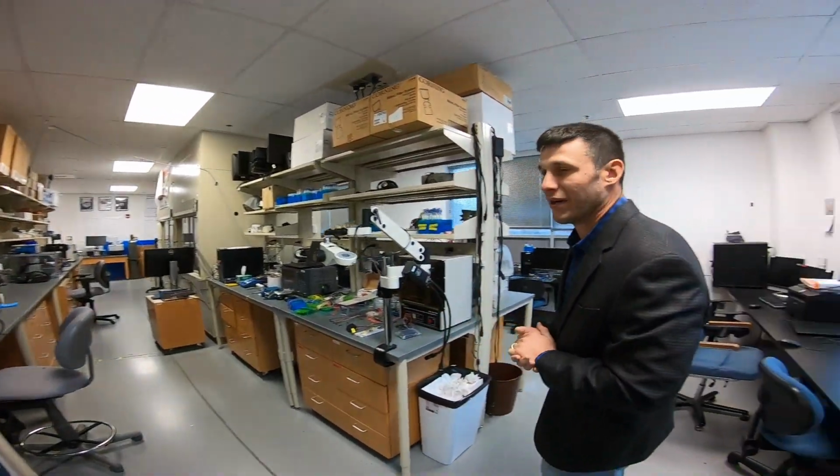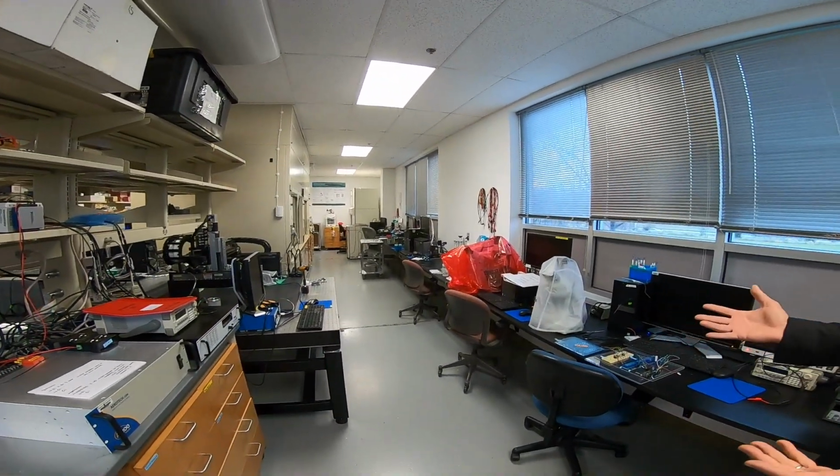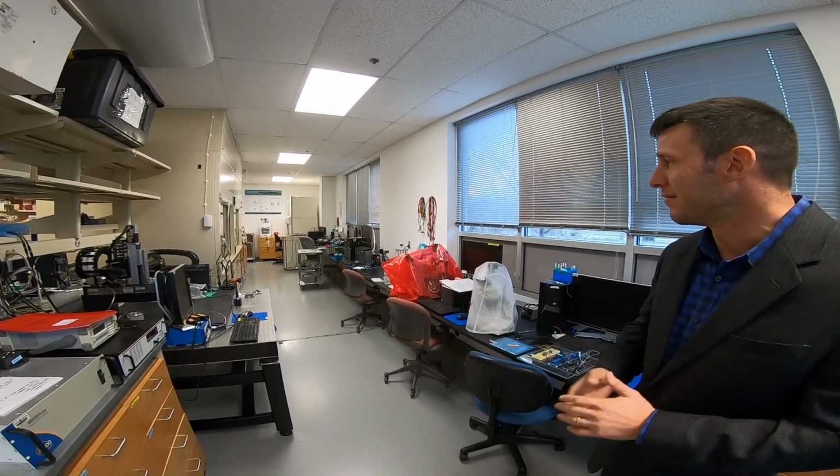If you continue on down to this end of the lab, you'll get a look at a section of our lab that focuses on quality control, characterization, and analysis. In this section of lab, we have an abundance of analytical instruments and sensing technologies that we leverage in this domain. And the ability to have all these things in one workspace really allows students to be successful, spend less time trying to find resources that they need, and make a lot of progress in exciting research projects.